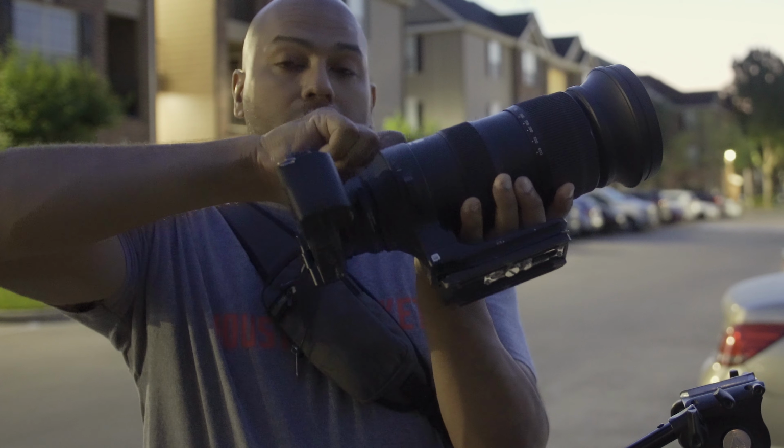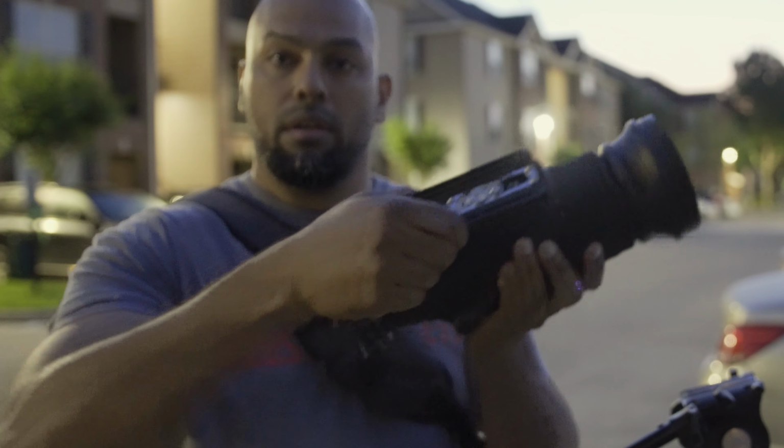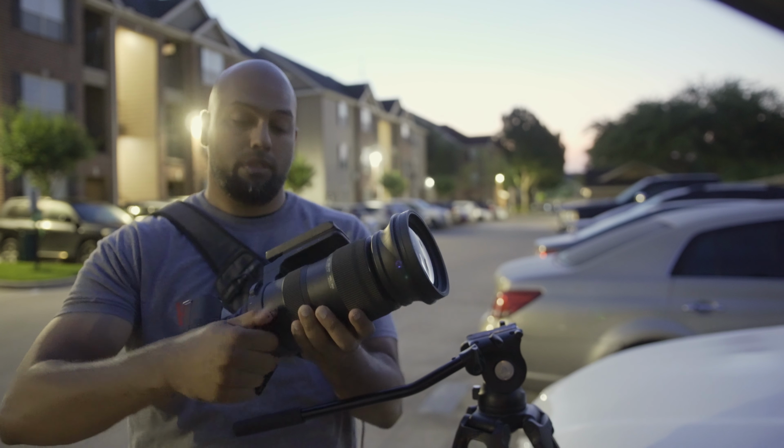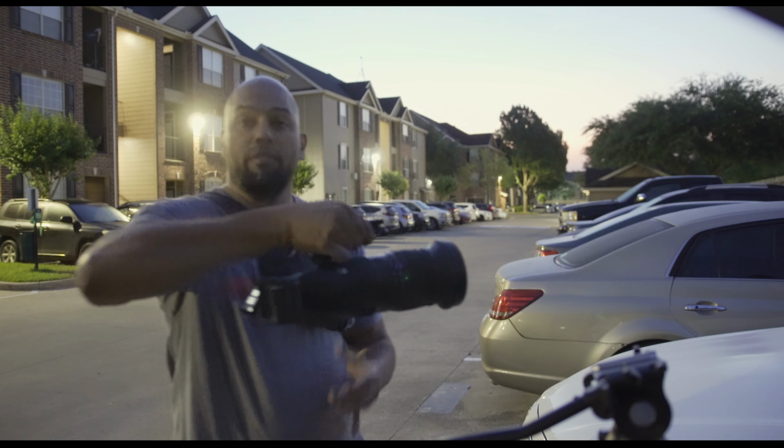There you go. I want to show you how this looks with regards to if I'm going to handhold and stabilize this. So this thing here, actually, you can adjust the tripod collar. One of the things I did appreciate about this when I took this out to the aquarium with family, just the briefcase holding this thing.